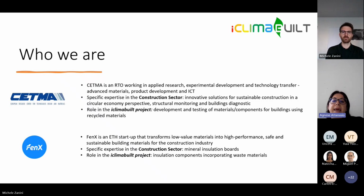What is our role in the iClimaBuilt project? This is a European project we are working on in collaboration with a lot of partners, as was referred to during the previous presentation. Our role in this project, we are basically CETMA and also FenX. We are leaders of a pilot line, and we are also responsible for the development of materials and components for the building sector, starting from recycled materials. CETMA is also involved in performing some tests to characterize the materials, but also the components.